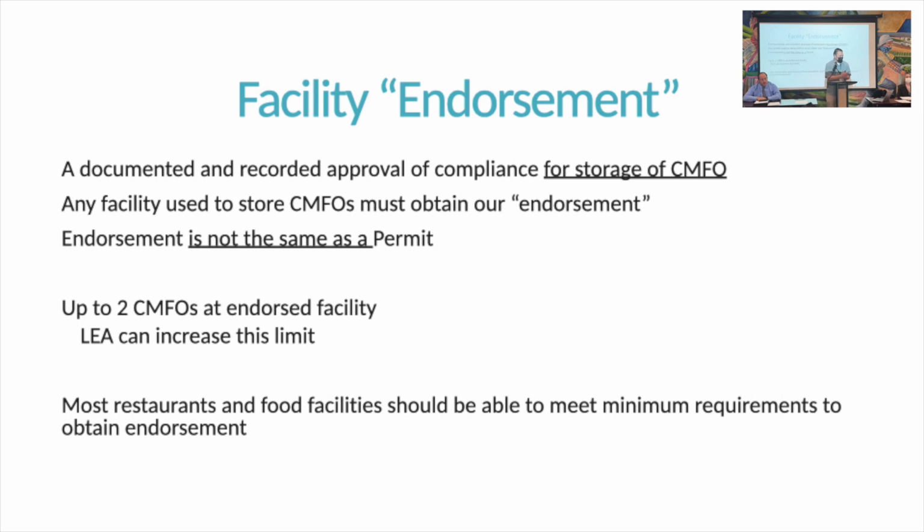Okay. A food facility endorsement is in 972. It's a documented and recorded approval of compliance with those things that we've just been talking about: clean water, trash service, hot and cold water, an area to store the cart, all of those things. Any food facility or any facility used to store those parts must receive that endorsement, or must be able to obtain that endorsement. Okay, again, it should be pretty darn easy to do that unless there's a big problem at this facility.